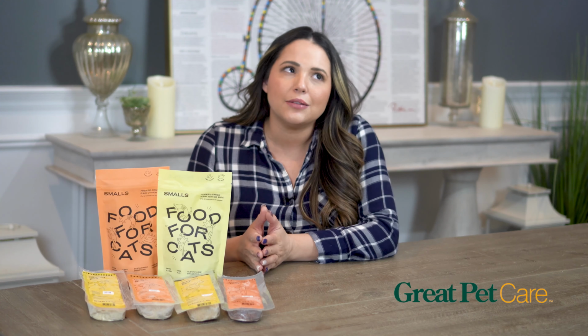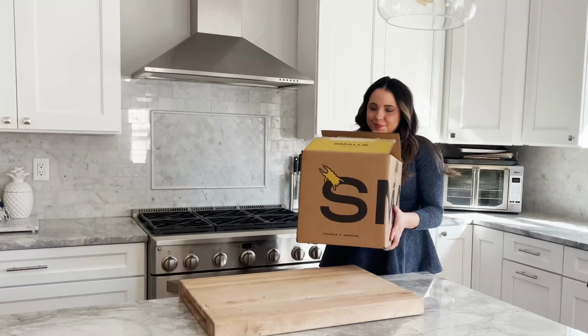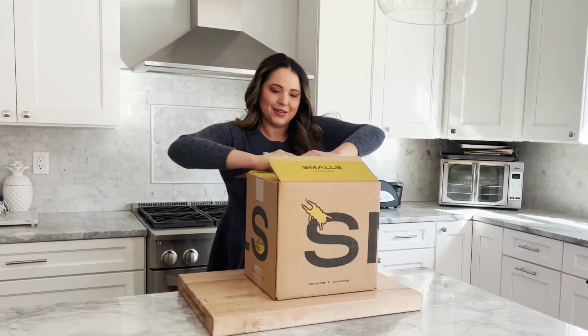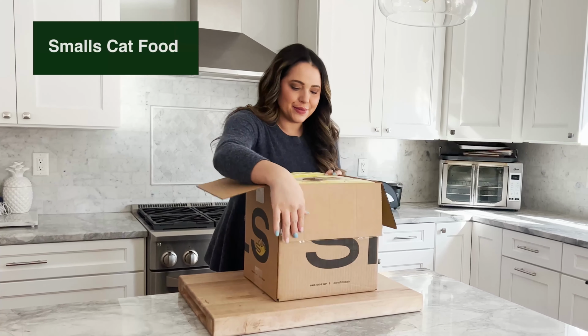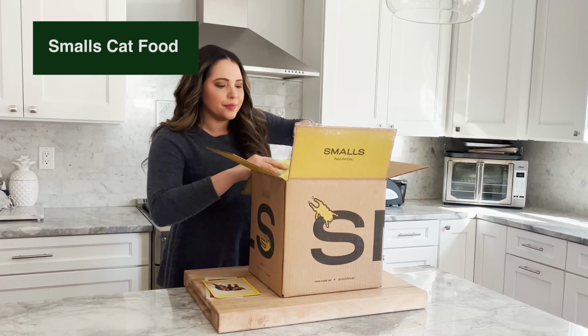And I feel like cats have been left out of the conversation a little bit, but there is a company that does this for cats too. So today, I'm going to talk about Small's Cat Food, which is a fresh meal delivery service for cats.